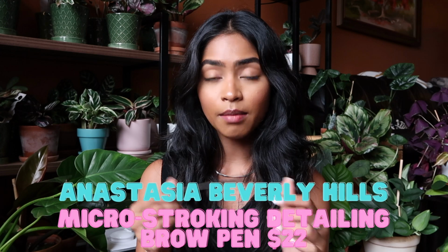The coverage is great. It's definitely buildable coverage, which I like because some days I want a little bit more than others. Applies so well, it doesn't get cakey, blends out like butter. I love it. Highly recommend. 10 out of 10.